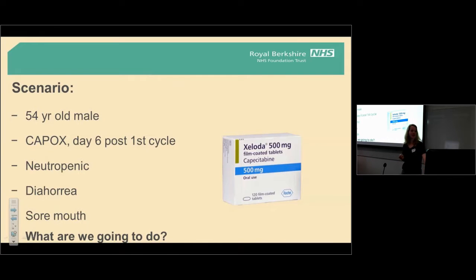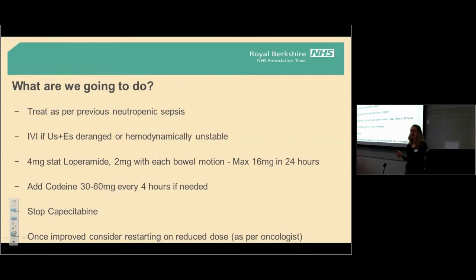Sorry, I can't hear people properly. So treat the neutropenic sepsis as with the last patient. Give IV fluids, check the U&Es. Often if they've got diarrhea, they'll be dehydrated, so we need to get on top of that quickly. Dehydration leads to renal failure, etc.